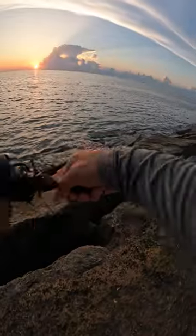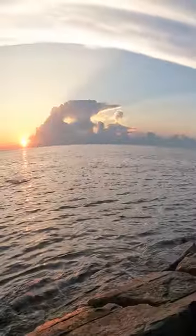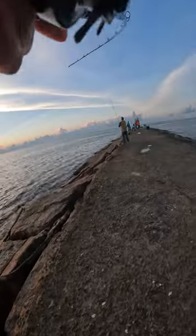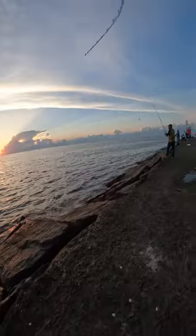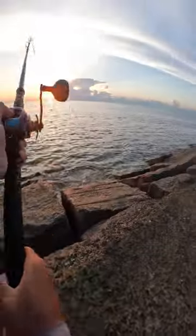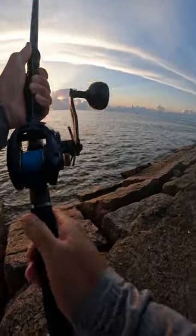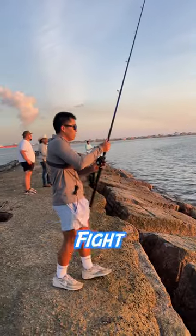Oh, come on, hit it. Got him on the baitcaster, baby. Let's go. On the popper, he followed it all the way in. Holy cow! Unfortunately, after a long fight, this one came off.